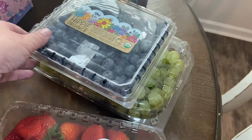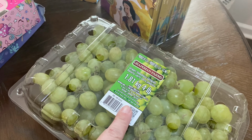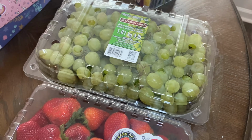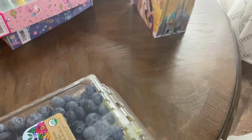I grabbed a few things of fruit because we just needed it. I grabbed a thing of organic blueberries, some green grapes, and then a thing of strawberries just to finish out the week because my kids have been going through fruit like crazy.